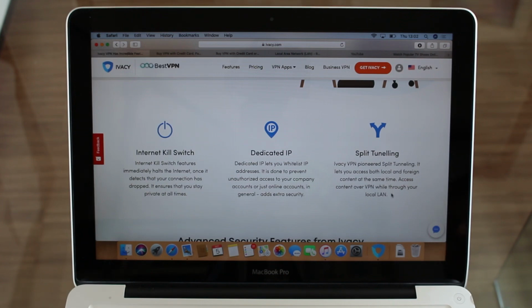But at the same time, you can access your local LAN that generally is a local connection, as you guys know, generally connected via the Ethernet cable or something like that. So then you can use both your local and your foreign websites. This is truly cool. That's why it's called split tunneling, like two arrows going two different ways.